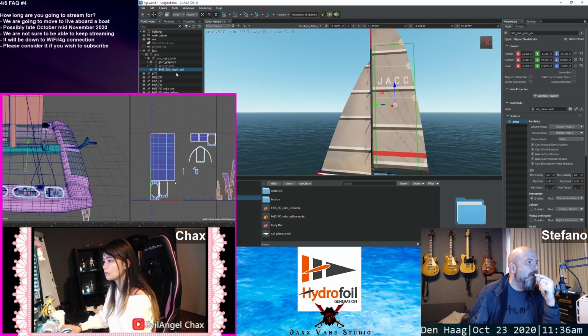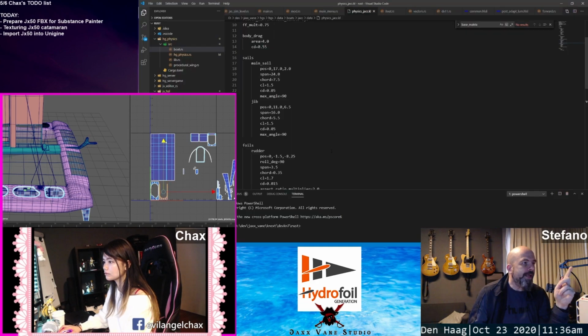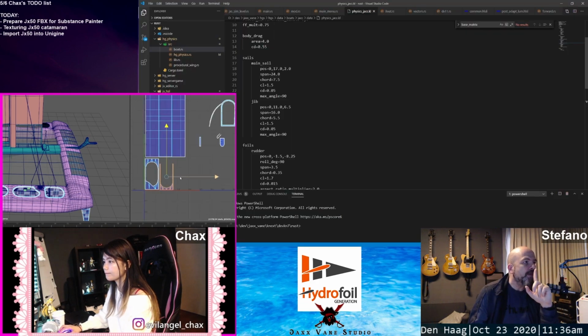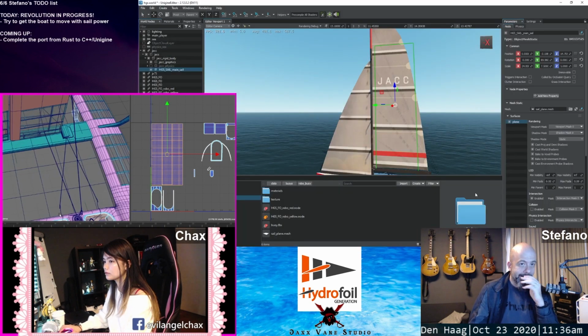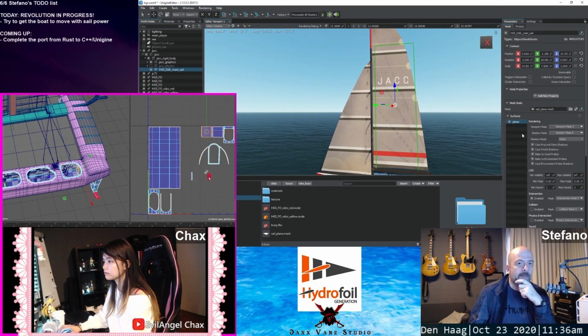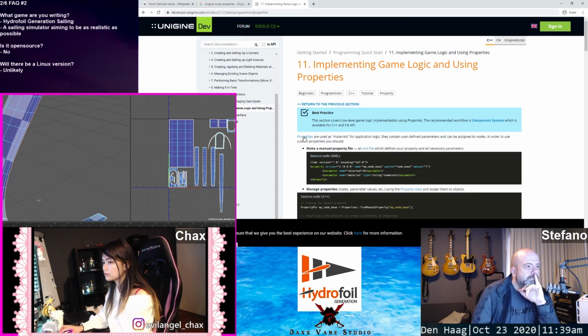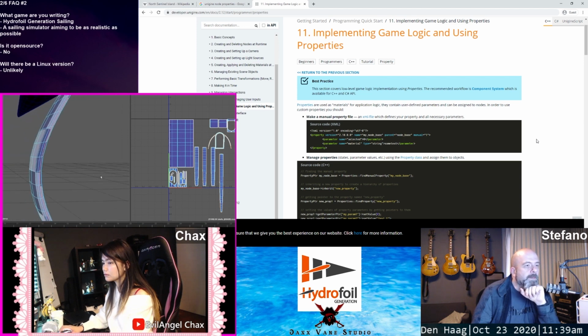So now I have two options. I can get the name of this guy from here and reconnect it to the data that I have here. In this data, position, span, and chord are not useful anymore. All I need is CL, CD, and max angle. That's one option. The other option, I think, is that I could use properties. Make a manual property file which defines your property and all necessary parameters. All right, okay, I can do this.